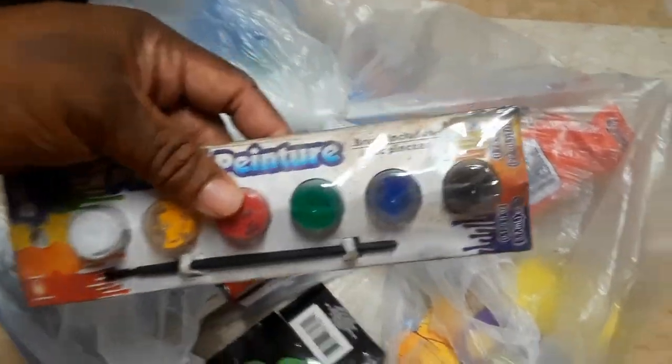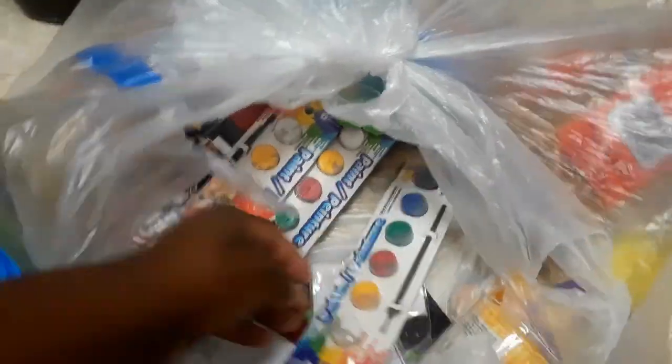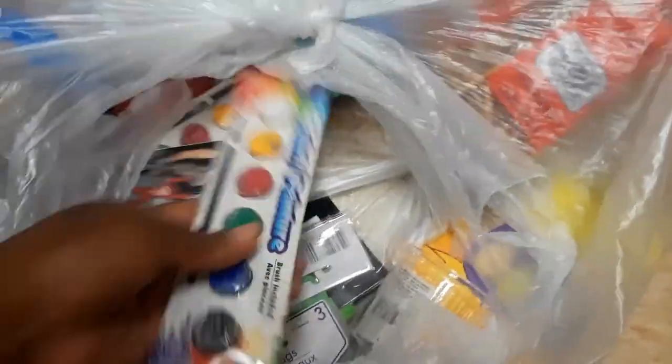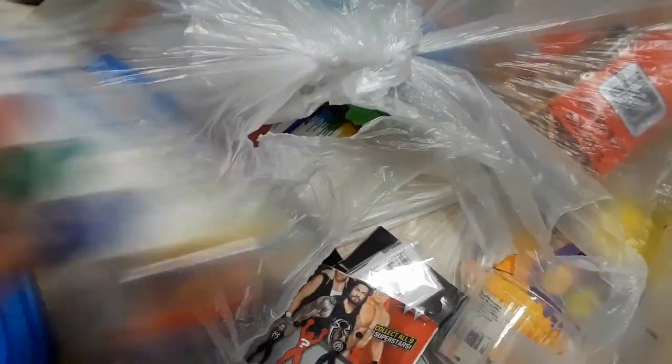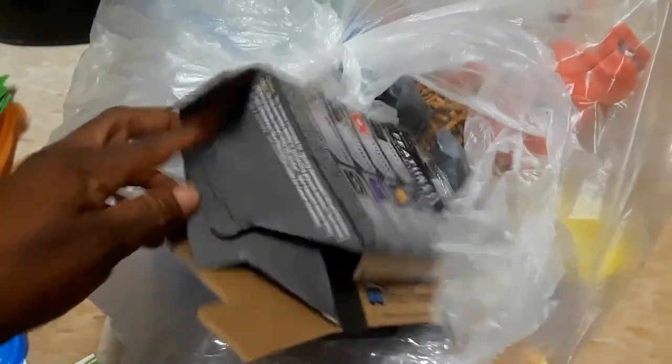Here's some paint that looks kind of moldy. I'm gonna throw that one away. I don't like the packaging on that one. These are not bad. Okay, the paint there. Here's some more paint. So I guess they were throwing out their art supplies, something. This is trash. That's nothing in that. That would have been cool to be in there.